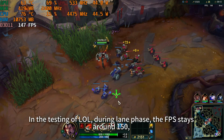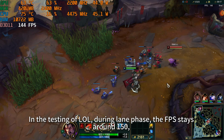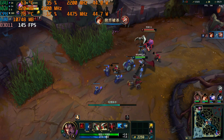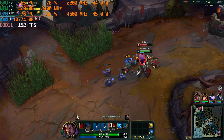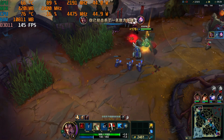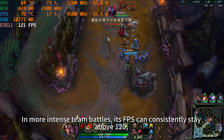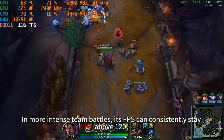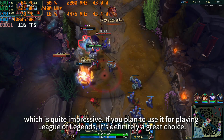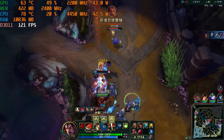In the testing of LOL, during lane phase, the FPS stays around 150, close to the maximum range allowed by this monitor. In more intense team battles, its FPS can consistently stay above 120, which is quite impressive. If you plan to use it for playing League of Legends, it's definitely a great choice.